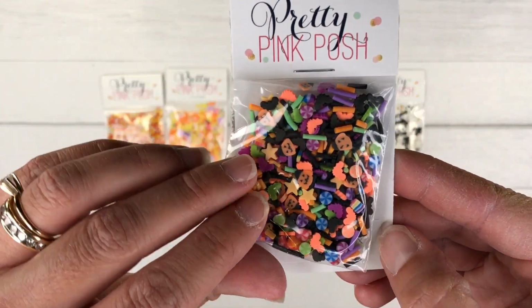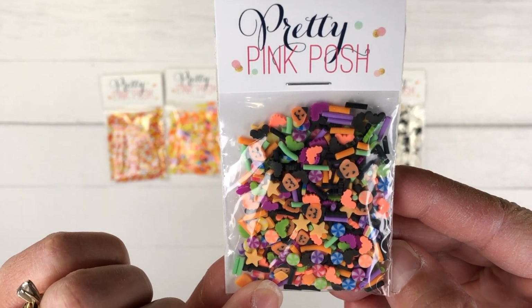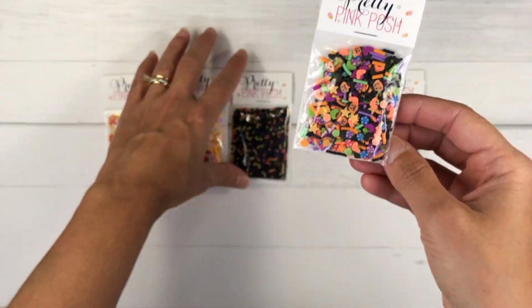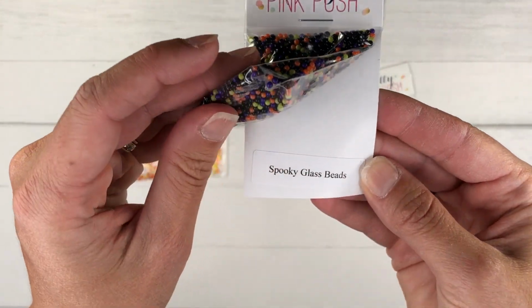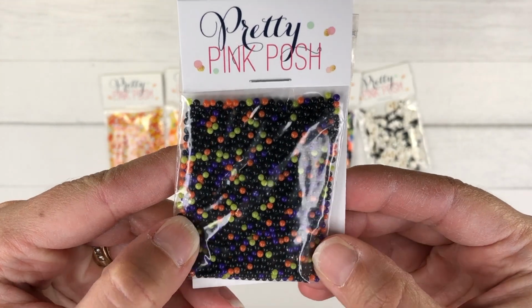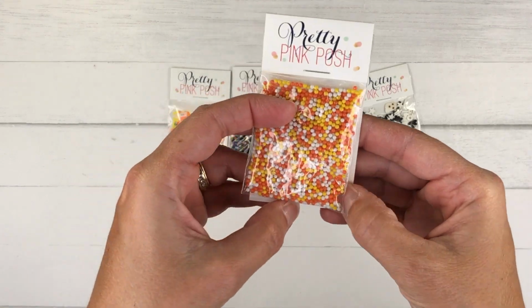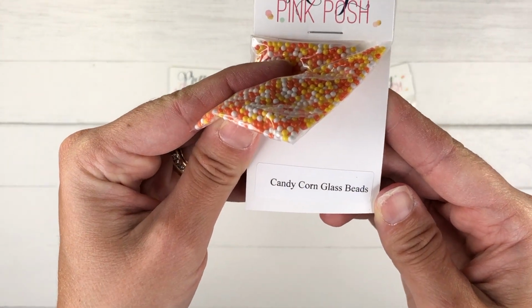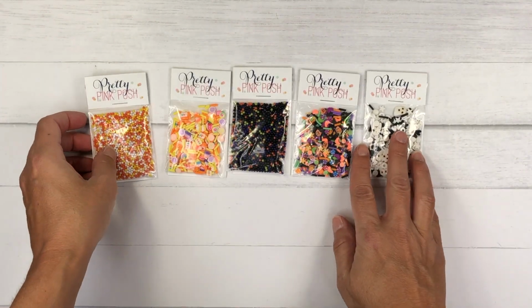This next mix is called Hocus Pocus. There are some pumpkins and some little pieces that look like candy pieces and all the different Halloween traditional colors. You also have the spooky glass beads. These are little beads in the traditional Halloween colors, black, orange, purple, and green. And we also have the candy corn glass beads in some candy corn colors.